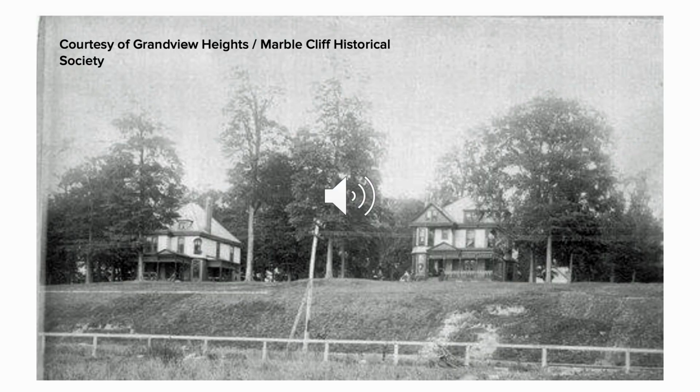This is from our friends from Grandview Heights and Marble Cliff Historical Society. A photo of 1890 south of Fifth Avenue and along what we know today as Riverside Drive. The fencing in front is actually where railroad tracks are. These are summer homes of the Price family. The home on the left has been demolished, but the home on the right was actually moved and still exists today at the corner of Arlington and Cardigan Avenues.